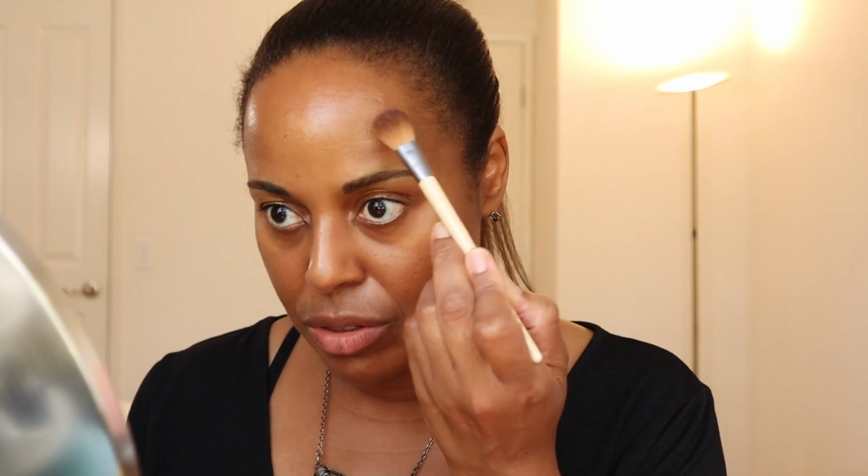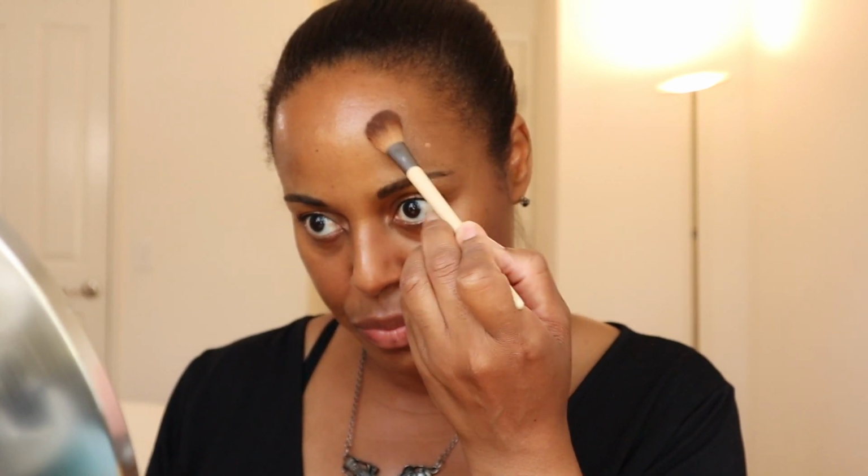Let me go ahead and mix both the shades. I just go straight across, kind of brush it off. And then I'll just go ahead and highlight my temples just to show you the shade. Because again, I'm going to use another one.